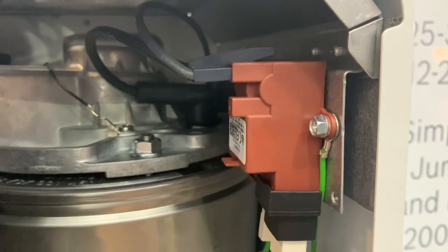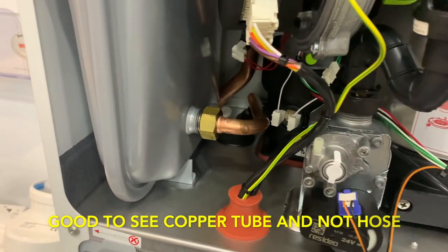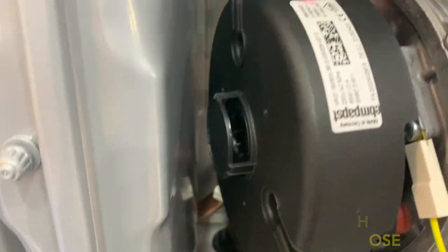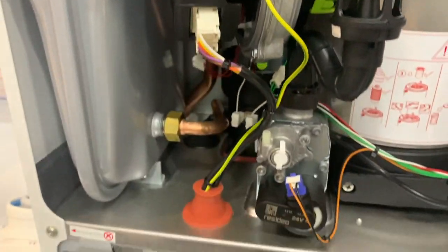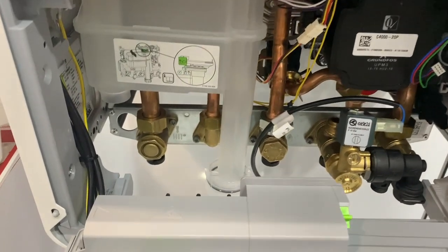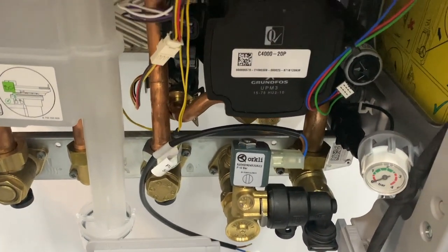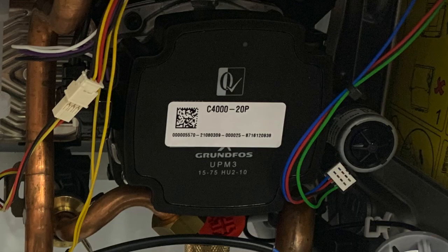So we can see the electrode leads have also changed. We'll look at them closely in a minute. And we've now got easy access to the bottom of the expansion vessel. Fan is pretty much the same as the 2000. Now, if we look down at the bottom, first thing we notice is the trap's changed and the pump, along with this automatic filling loop.